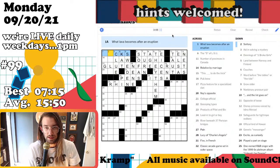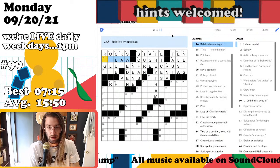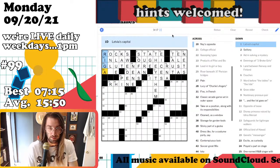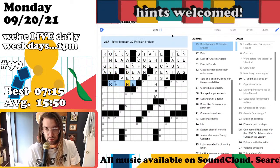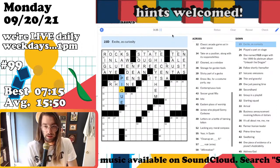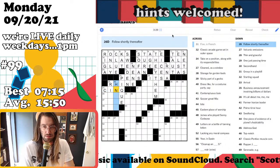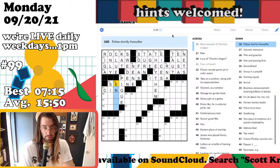Because this is, what lava becomes after an eruption? Rocks? In-law? Yeah, Riga. Get out of here. Riga. Nay's opposite is A. Solitary is only. Got it. Excite is curiosity to peak. What's the Q? Five in French: cinq. Scene, not the Rhine.